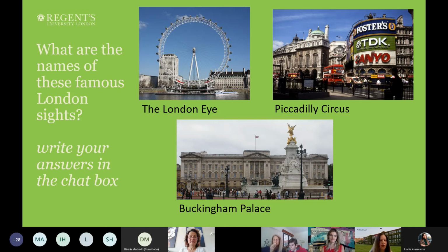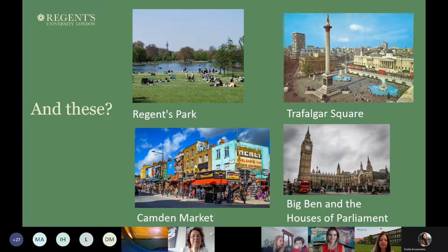Then the third picture, do you know where this is? Buckingham Palace is the name of this picture. Do you know who lives in Buckingham Palace? Of course, it's where the Queen lives. That's where the Queen lives when she's in London. She has lots of homes. Okay, that's 3 pictures, a few more for you now.